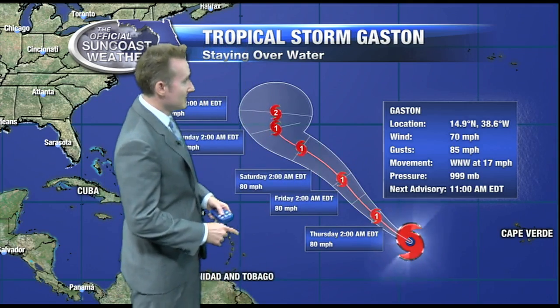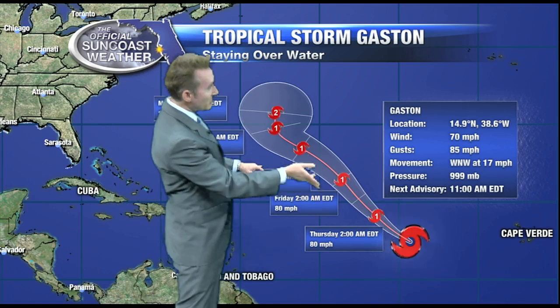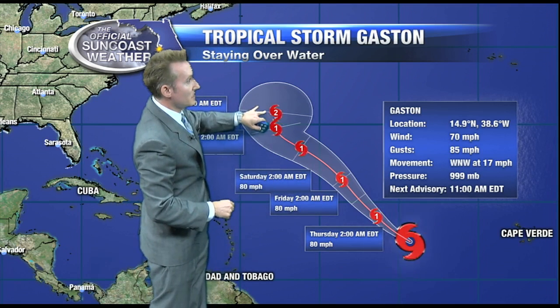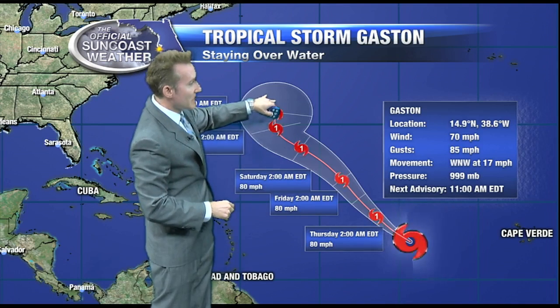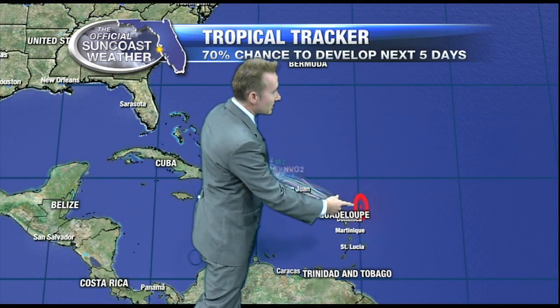The next update is at 11, but as you can see, the track brings Gaston into the northern Atlantic waters, probably weaken, strengthen into a hurricane, and then maybe even stronger as it gets into a Category 2, potentially a Category 3, but as it enters into those colder waters in the North Atlantic, Gaston will start to lose its strength. But we're focusing on an area of disturbed weather.